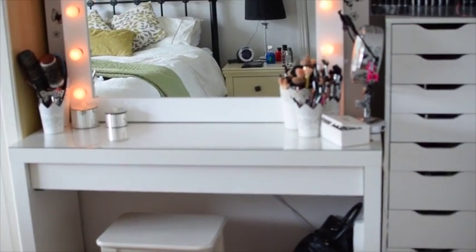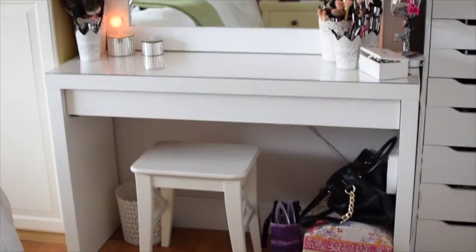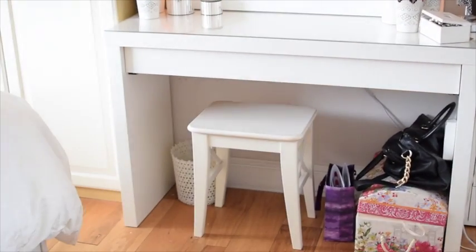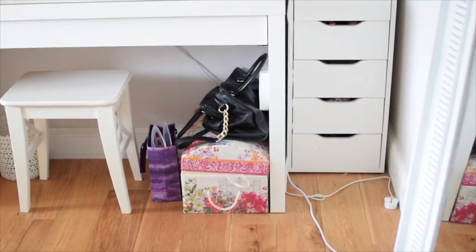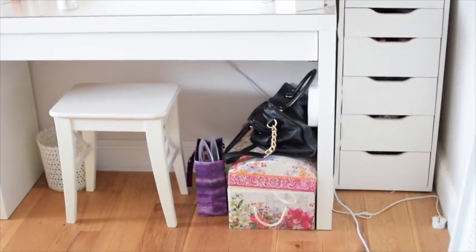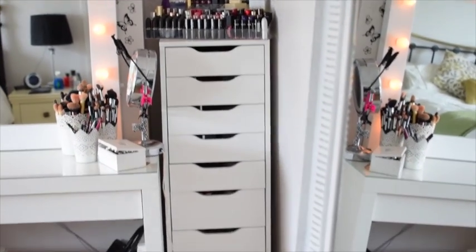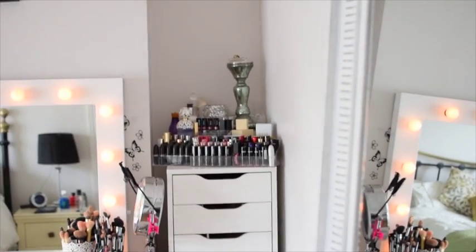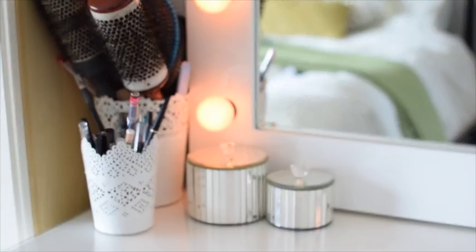The table is the Ikea Malm table. I think the world and its mother has this table. And underneath I have a little Ikea stool, a Dunnes bin, and this little box here. This is what I use to keep my to-review products. I have my handbag on top and a little Urban Decay bag full of packaging that I'm not ready to throw out just yet. The long drawer here is from Ikea, and that's the €100 Alex 9 drawer. I absolutely love it. And on top then I have some lipstick holders, a few perfumes and a few bits and pieces. So I'll take you in a little bit closer to have a look.